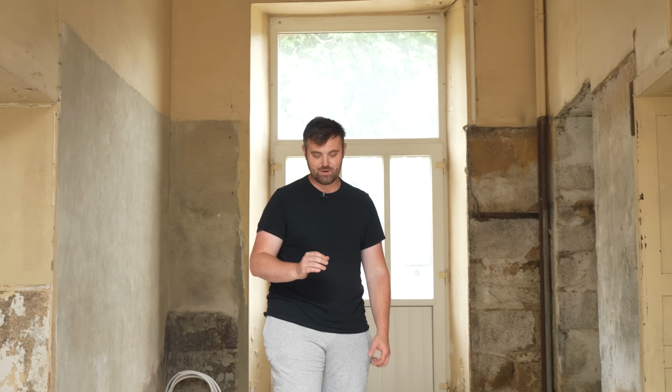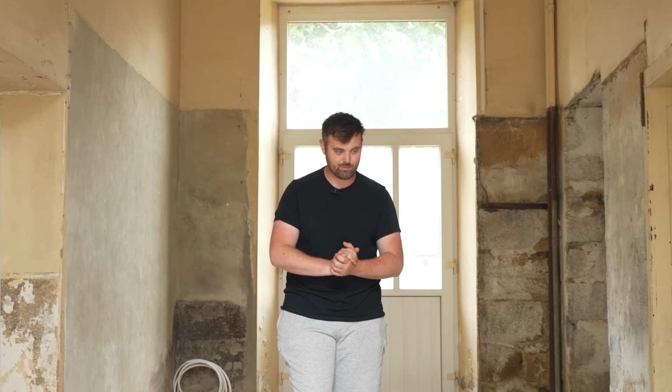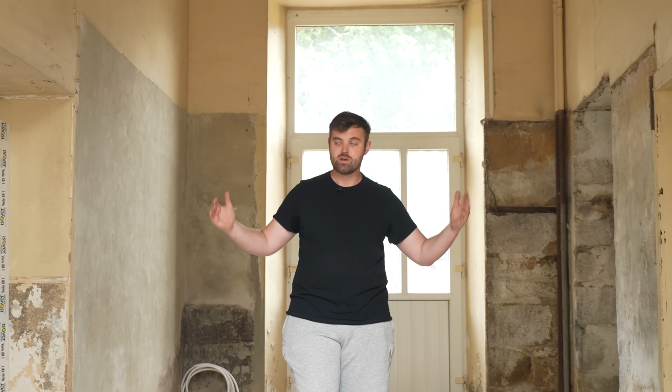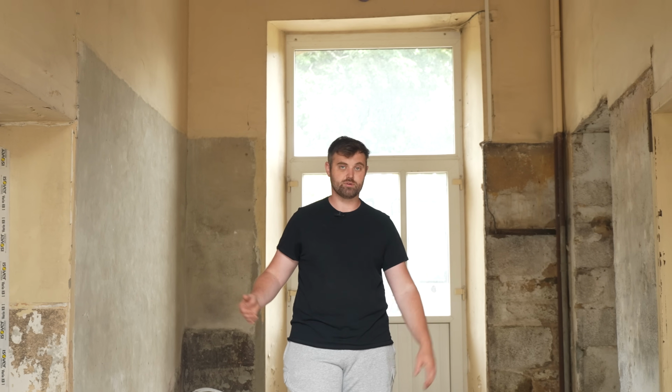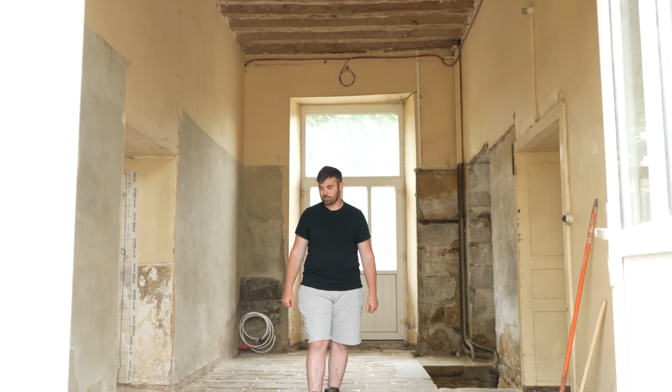So we're in the hallway now, and the floor looks fantastic. Thank you so much to Philip from Chateau Life for using your scrubbing machine on it. We need to do a few more passes before we seal it, but before we seal it, we need to do the walls. We need to stud the walls, we need to do the electrics, plasterboard, and then plaster the walls, and then plaster between the beams so they remain exposed.